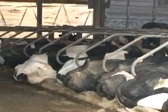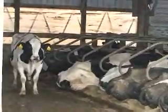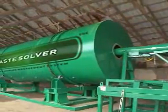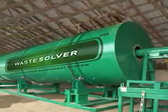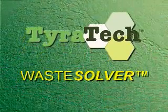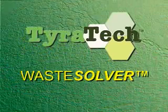Contented cows produce more milk, so surround your herd with comfort. Clean, dry, natural bedding. If you've got these, get this: the Waste Solver Automated Manure Management System from TyraTech, the advanced way to turn waste into bedding and increase milk production to improve your bottom line.